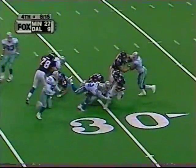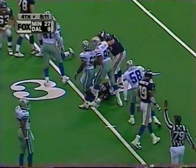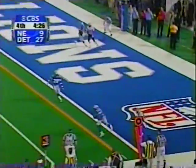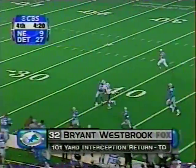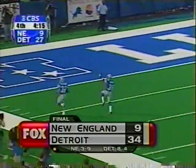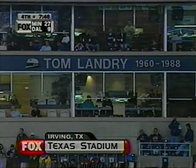Here's Smith again, bouncing it to the outside, and right now for a game break, let's return to James Brown in Los Angeles. Hey, Pat, a balanced effort today by the Detroit Lions, who are looking to move within one game of the Vikings in the Central. Brian Westbrook having by far his best year. A 101-yard interception return for a score. They win it 34-9. Face the Vikings next Thursday in a huge game. Back to Pat and John.